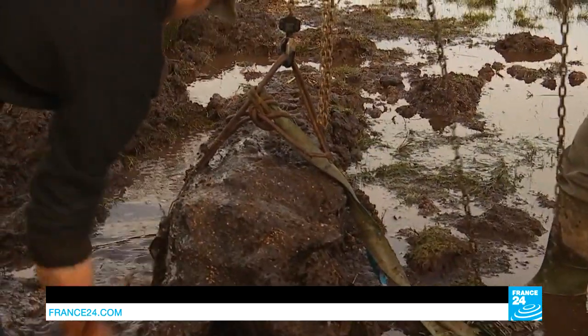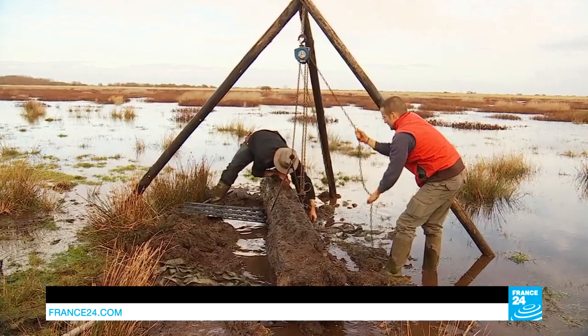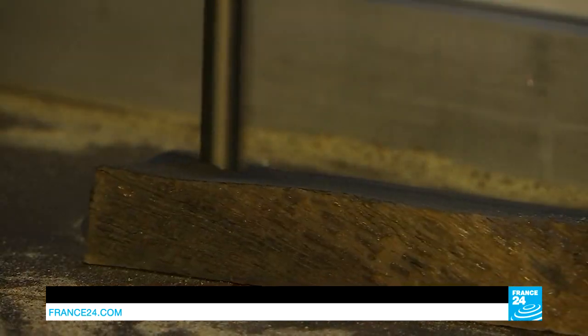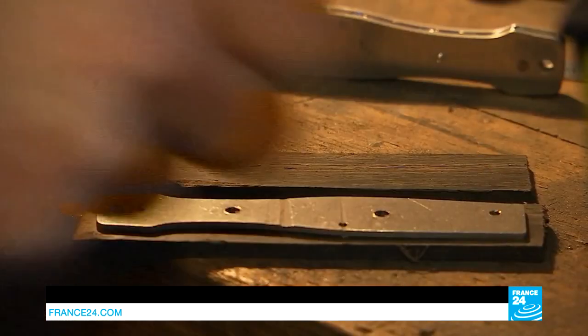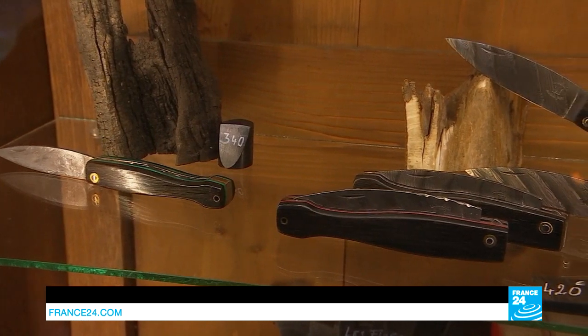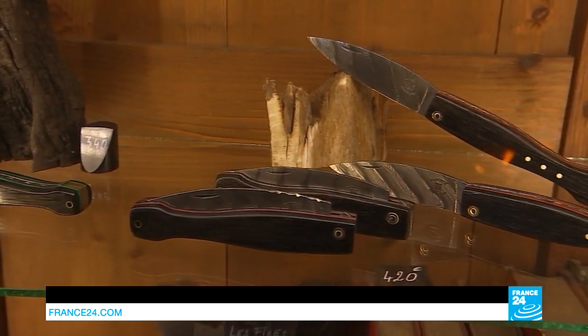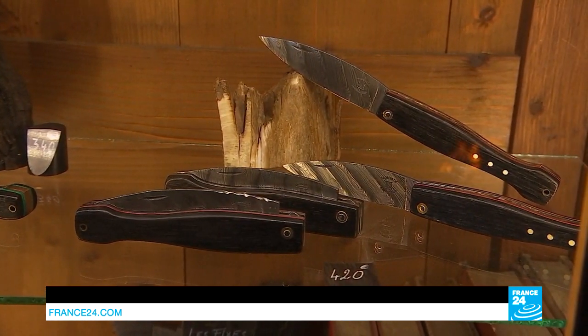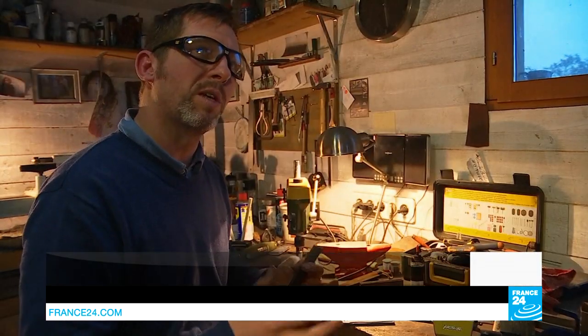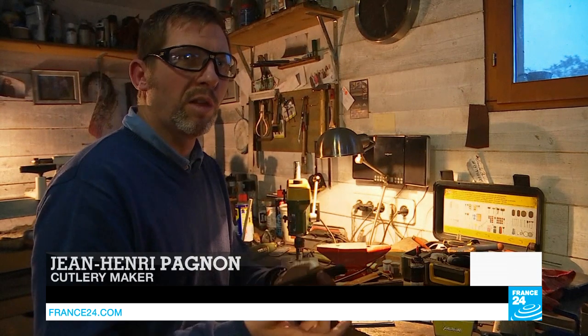They have to dry for 3 years before they can be handled in the workshop, cut into strips, sanded, shaped and finished. All that's left to do then is insert a blade and a hinge to make a great little pocket knife. It has a higher density than a classic oak. I'm working on its deadwood. It's been buried in the marsh for 5,000 years, and it's been absorbing the silica in the earth. There's this density and hardness that you don't get with a traditional wood.